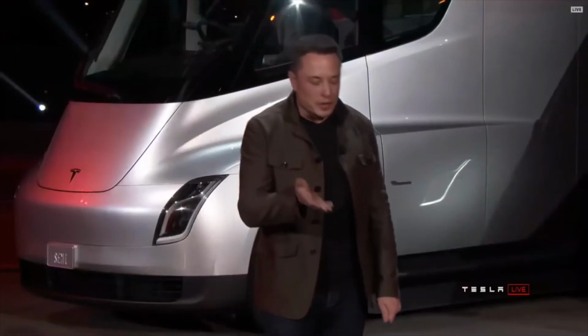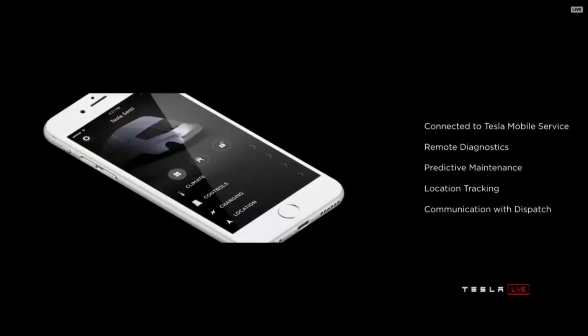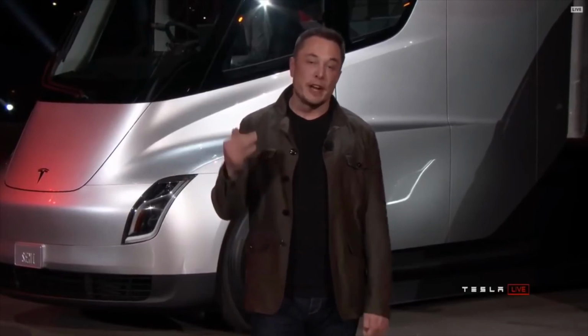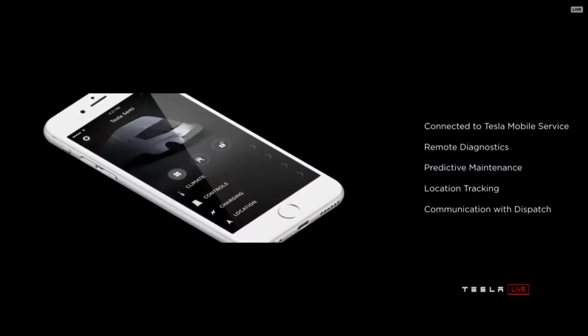Then we have, in terms of connectivity to your truck, understanding what's going on, the Tesla app that gives you full information about your truck. This is sort of normal. We take it for granted if you've got a Model S or Model X. But this is not normal, actually, for trucks. You have full access to all your truck information. You've got remote diagnostics. You can see what's going on. Preventative maintenance: the truck will actually anticipate when it needs maintenance and inform you ahead of time.